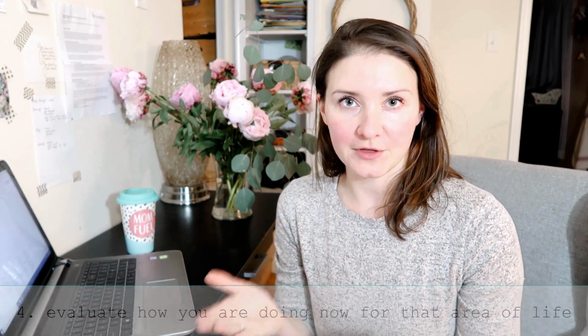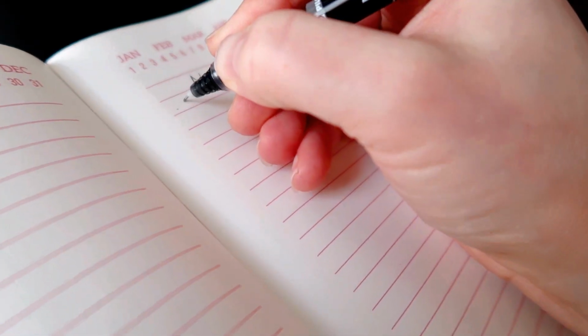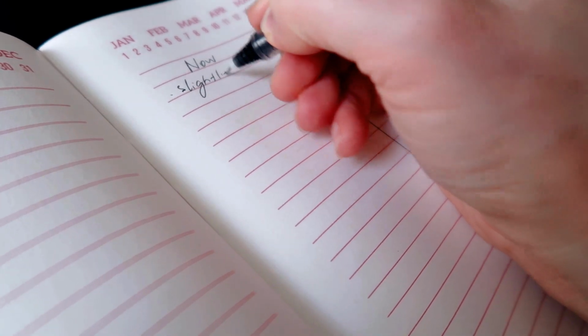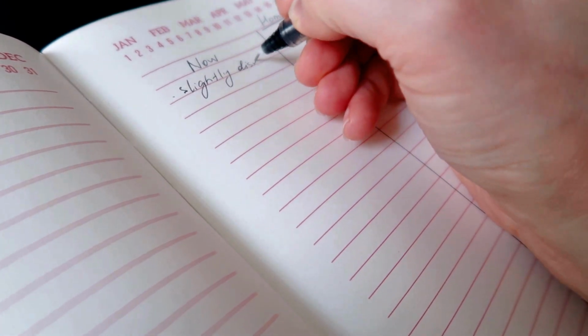What does your health look like? You can either do a scale from 1 to 10 and then circle or mark whatever mark you're going to give yourself, or you can just write out the good things, the bad things, and just evaluate how you are doing in that area of life. And I'm going to say go through each area: how you're doing with your spouse, significant other, how you're doing with your kids, relationships, work, and just evaluate how you are doing right now.